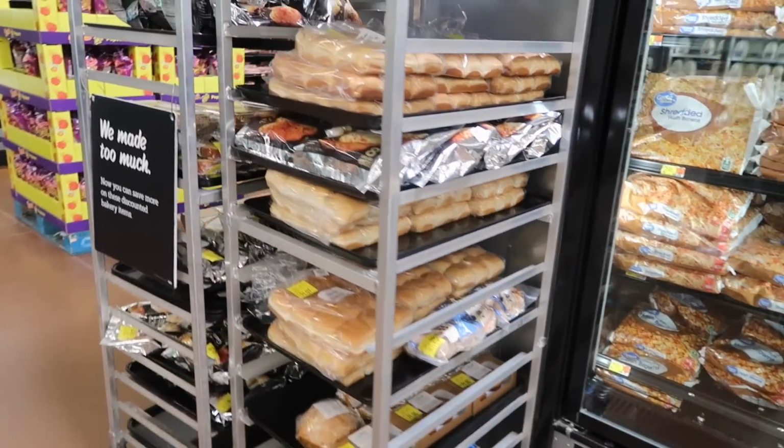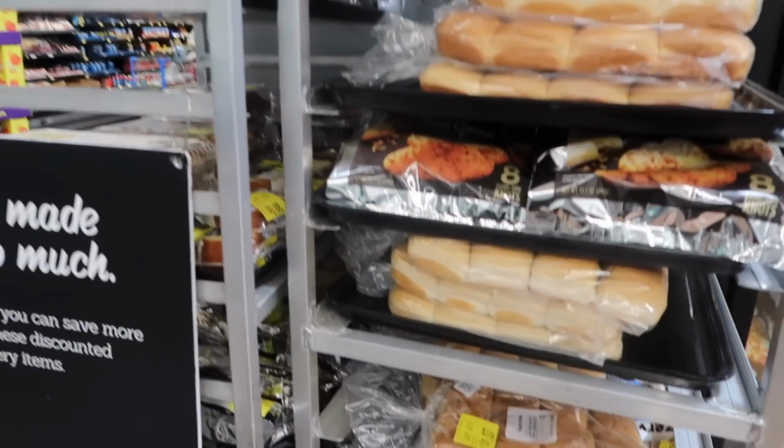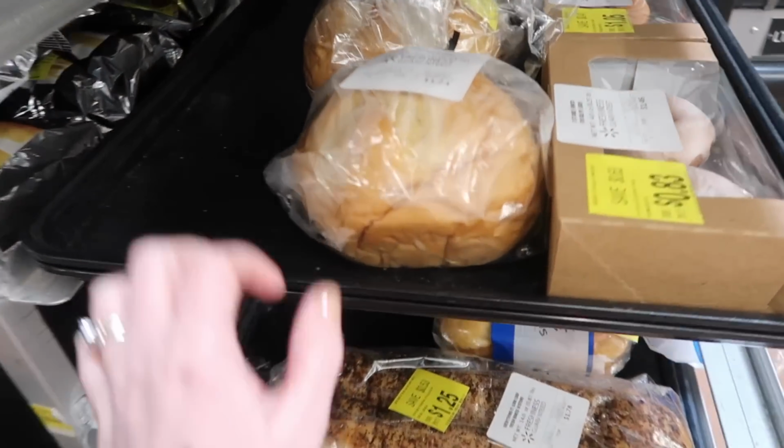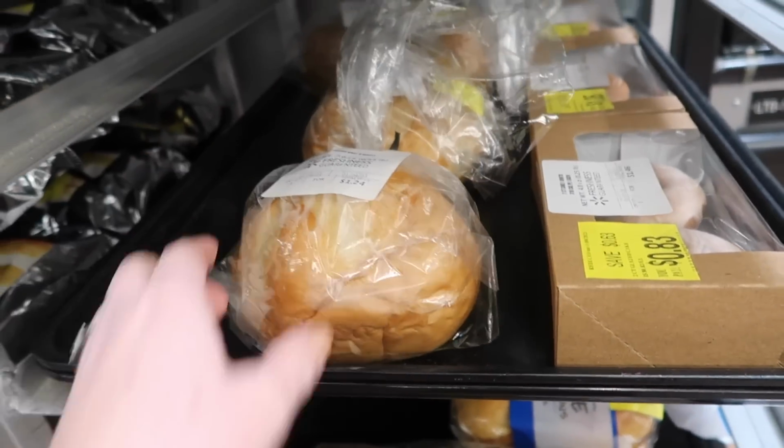It's back. It pays to come back and check again. Decided I'd drop by before I leave the store just to see what I can find here.